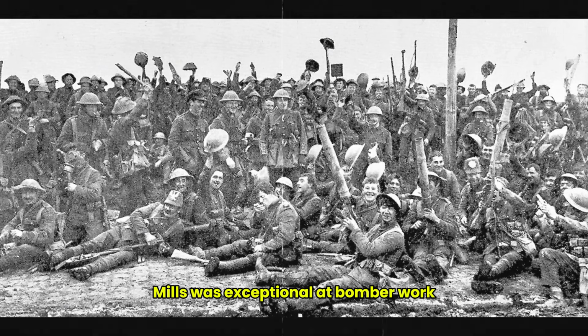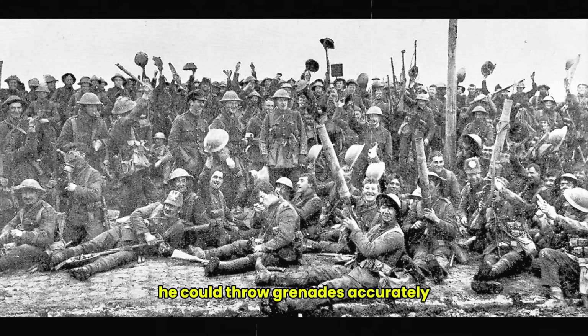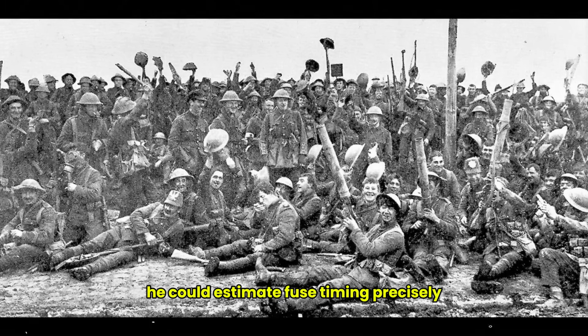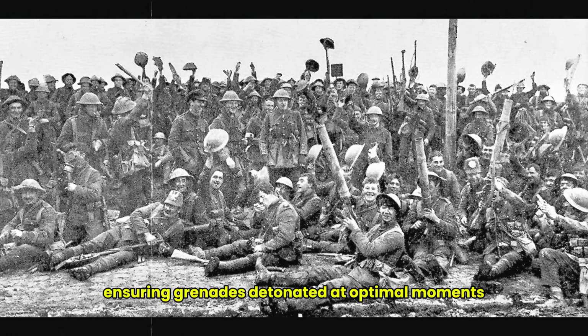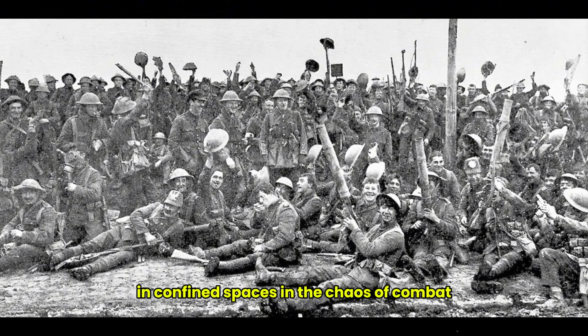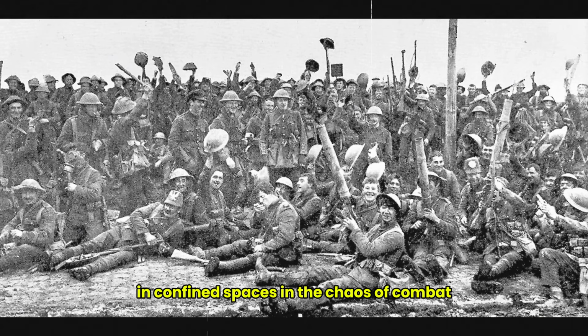Mills was exceptional at bomber work. He could throw grenades accurately at ranges exceeding 40 yards. He could estimate fuse timing precisely, ensuring grenades detonated at optimal moments. He could operate in the dark, in confined spaces, in the chaos of combat, delivering grenades where they were needed.